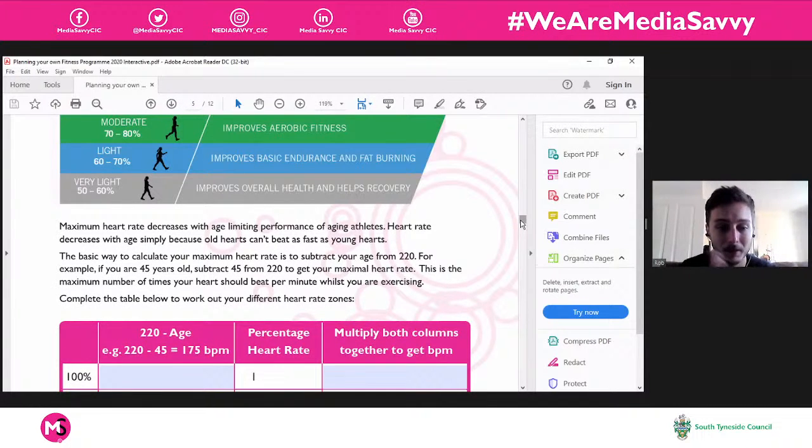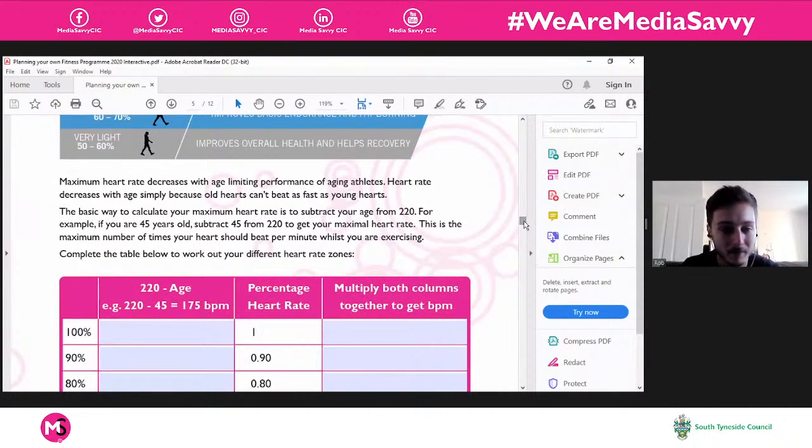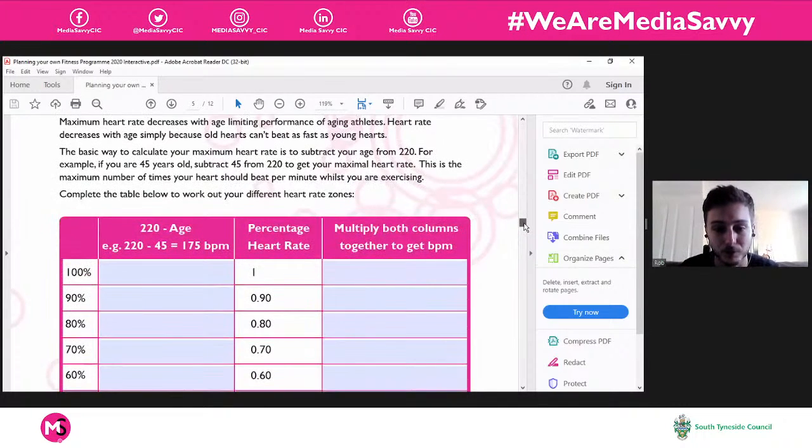Okay, guys, so the basic way to calculate your maximum heart rate: subtract your age from 220. For example, if you're 45 years old, subtract 45 from 220 to get your maximum heart rate. So the maximum number of times your heart should beat a minute while you're exercising, guys. So while you're active, whatever you're doing, running, doing the housework, playing a sport, this is the maximum that your heart rate should get up to.